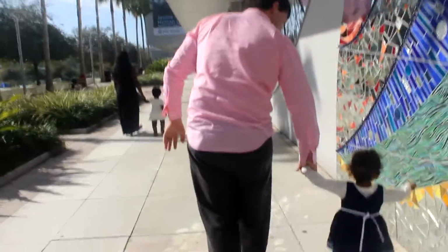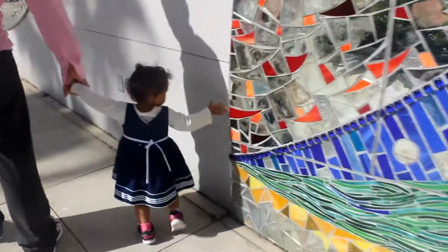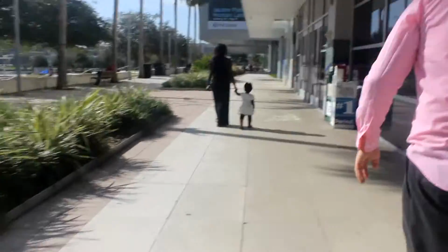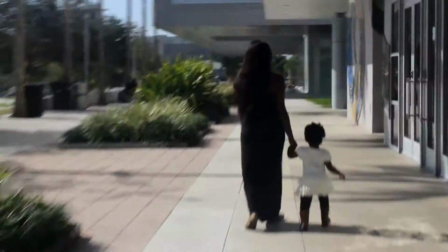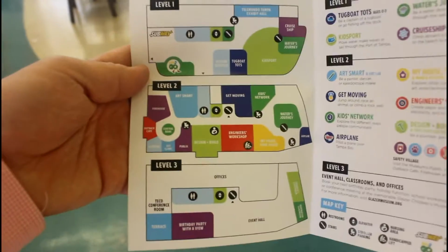So we are almost at the museum, and Ellie and Sylvia, Ellie loves to touch every little thing, just like any normal child, but Ellie's on like another level. And Sylvia and Jasmine. This place literally has 3 floors to it. It's pretty interesting so far. We're only on the first floor. Ellie!